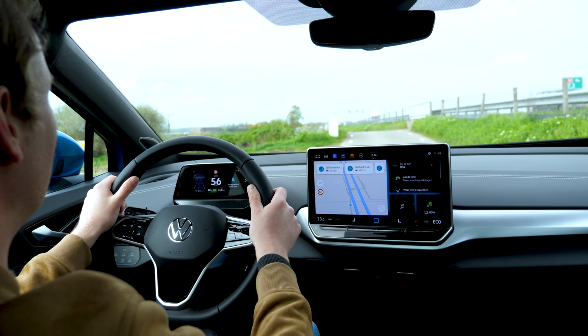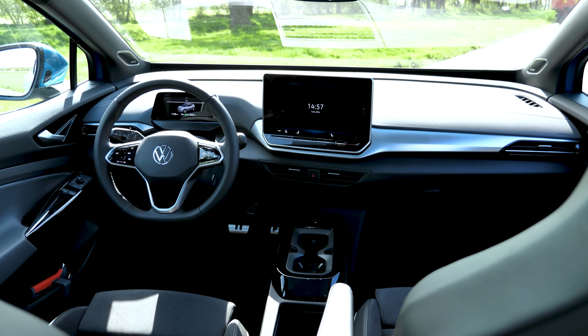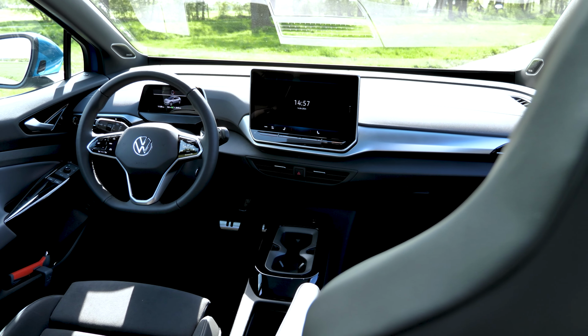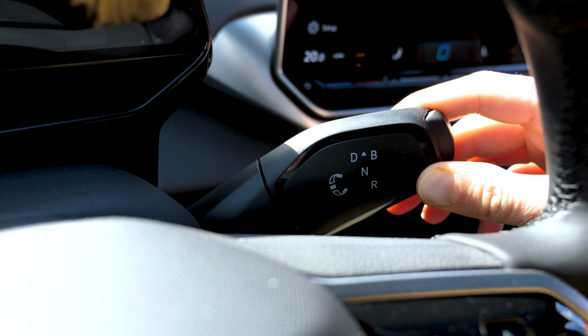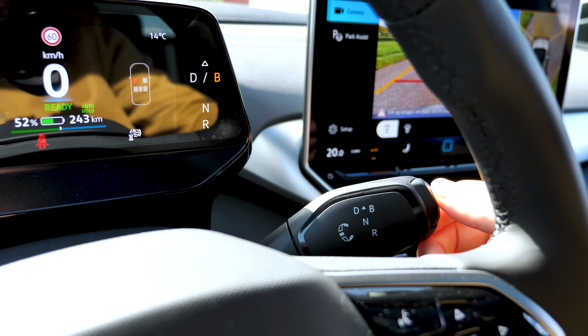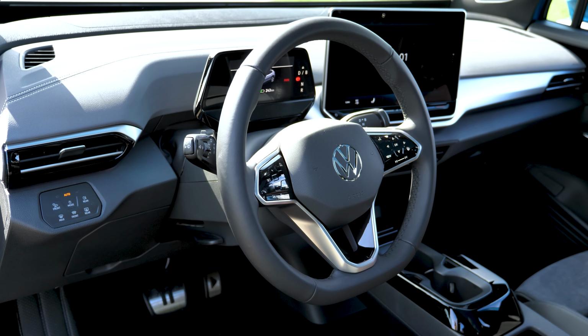The interior did change. You get a new steering wheel, you get a new digital gauge cluster, and you get a new infotainment system. The digital gauge cluster has a new interface. It's a little bit more simple, and the gear selector has been moved and is completely different, because before you had the gear selector that was stuck next to the digital gauge cluster, but now you get a regular gear selector stuck next to the steering column. The steering wheel has a different layout as well, and you get new materials on the steering wheel. You get this new fake leather on the steering wheel.